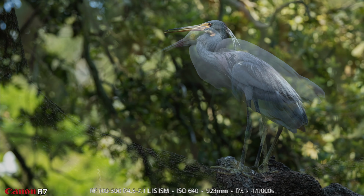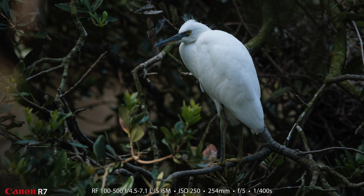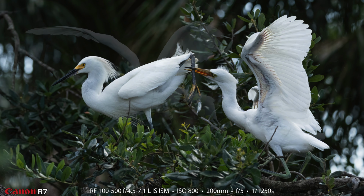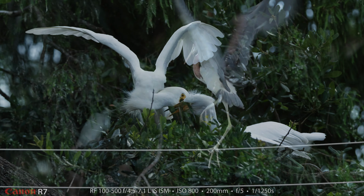It's difficult to tell. This is an adult tricolored heron. They look a lot different than the juveniles. And here is probably an immature snowy egret. Here's a juvenile tricolored heron on a branch with a beautiful background, I thought. And next up is a couple of funny pictures. It's an adult snowy egret on the left and a juvenile on the right biting its foot because it's hungry, and finally the adult turned around and fed the juvenile snowy egret.